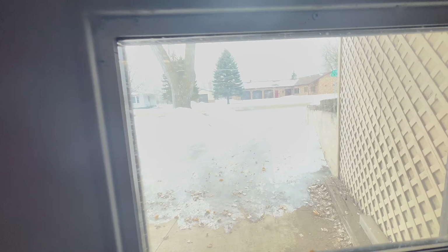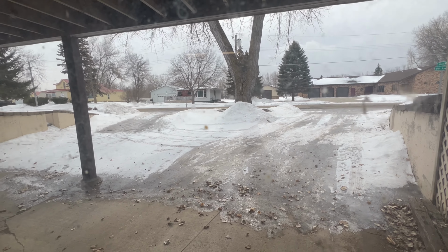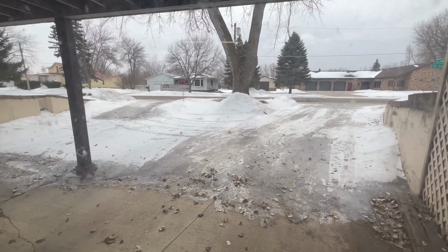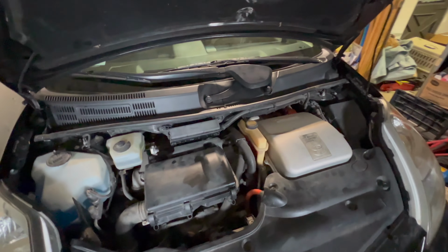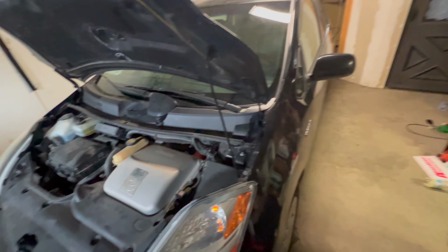And it's very cold and windy out. We're supposed to get a lot of snow. It's supposed to get really, really cold. Look at all that ice. You can see the trees or leaves blowing around. But for the money I paid, this was worth it.